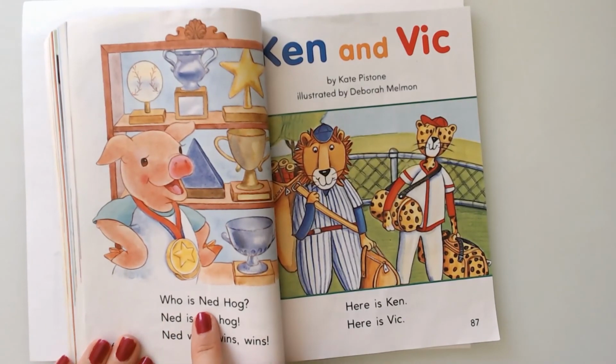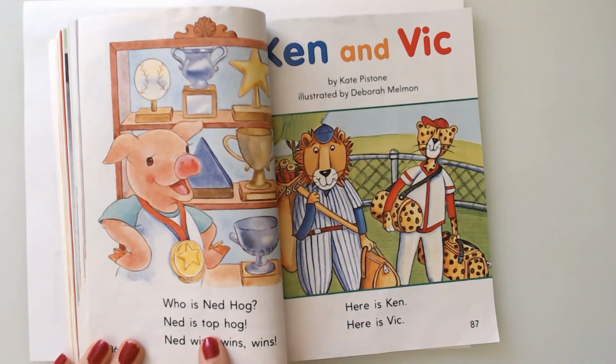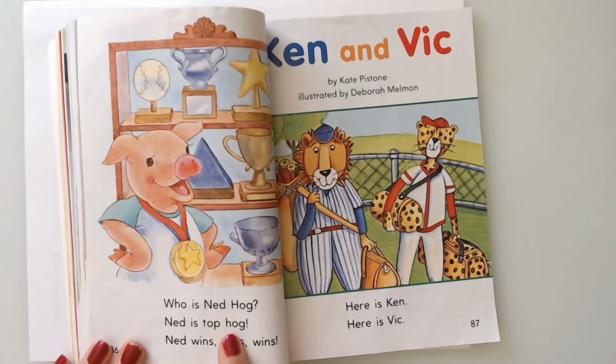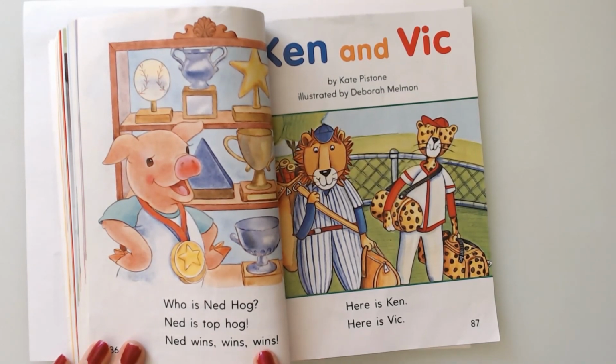Who is Ned Hog? Ned is top hog. I'll have to say that with more expression. Ned is top hog. Nah, that doesn't sound good. I'm going to have to say it this way. Ned is top hog. Ned wins, wins, wins.